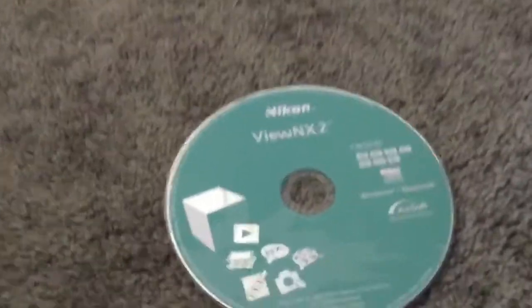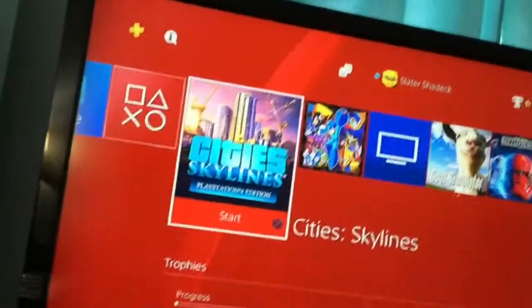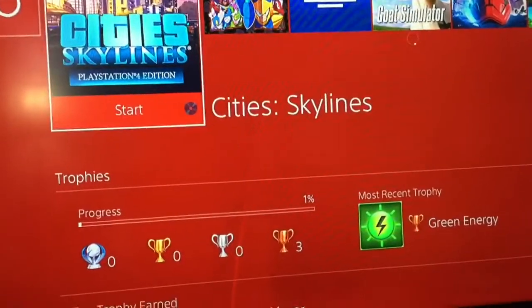Next one, Nikon View NX new CD. I don't think it's even spinning. Oh, it's spinning now. Nothing seems to be happening. So yeah, you probably can't play CDs on the PS4. Dropped the CD by accident.